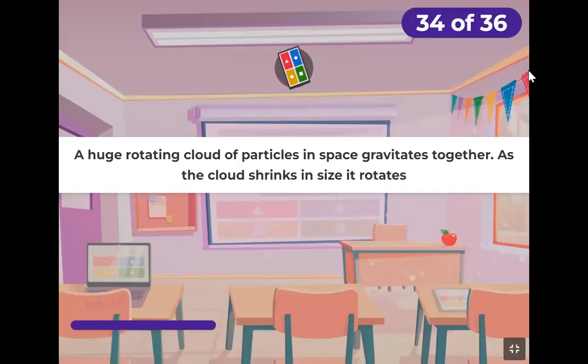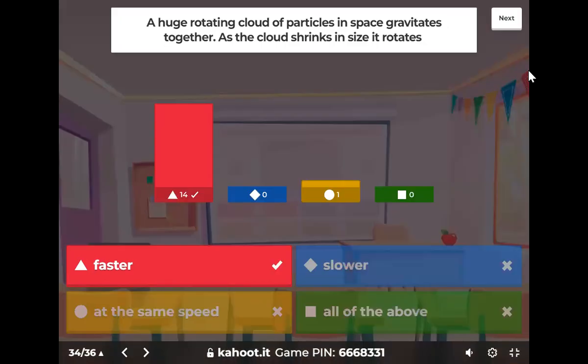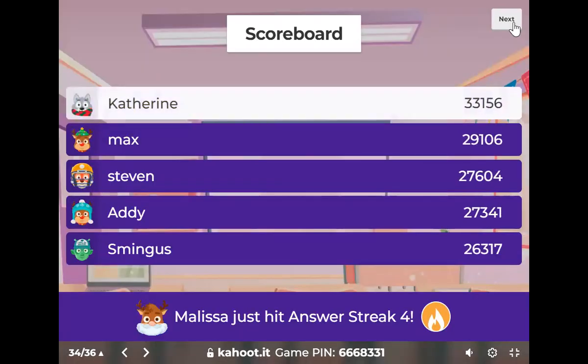Huge rotating cloud of particles in space gravitates together. As the cloud shrinks in size, it rotates faster. That reminds me of the ice skater question. There's conservation of angular momentum, I times omega. So if I decreases, omega increases. There you go.